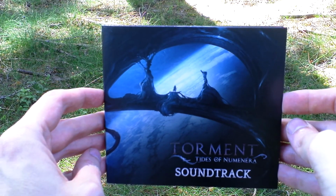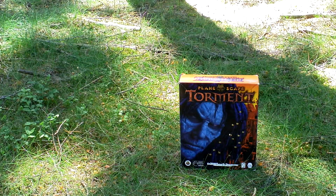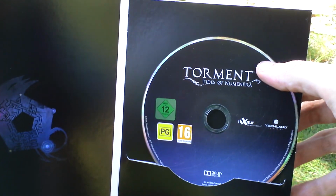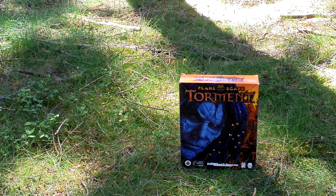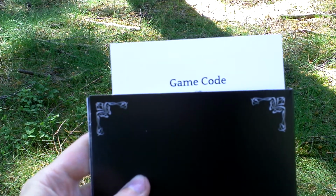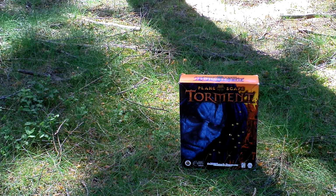First of all, we got the Torment: Tides of Numenera soundtrack CD. Okay, then we have the game itself in a paper folder. Yeah, here it is on a disc, and inside this paper sleeve there is also a game code, the Steam code for adding the game to your Steam account, and also a code for DLC.